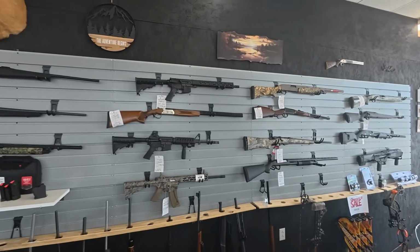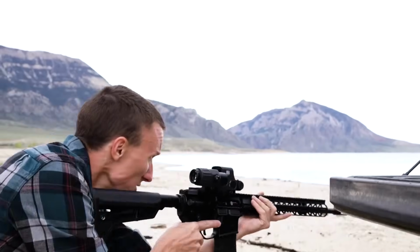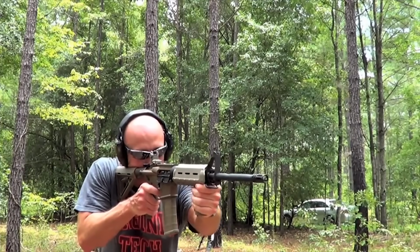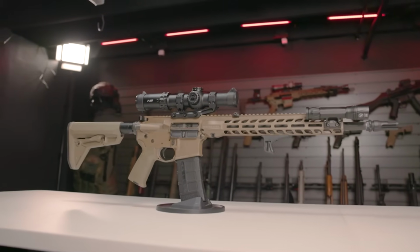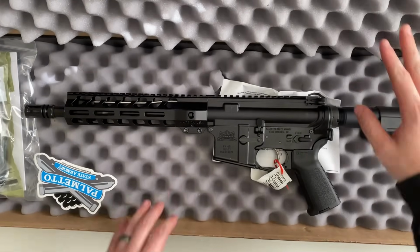If you've been considering buying an AR-15 rifle but don't want to spend a fortune on overpriced gear, then this video might save you a lot of trouble. Because with all the options out there, from budget-friendly builds to higher-end models, it can feel like you're walking into a maze with no map. But what if you could skip all the second-guessing and go straight to the ARs that are worth the money?